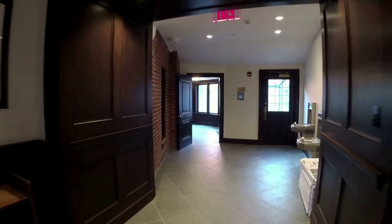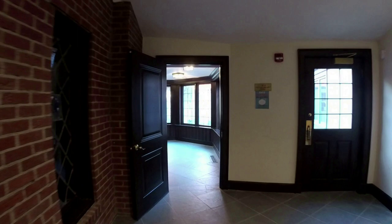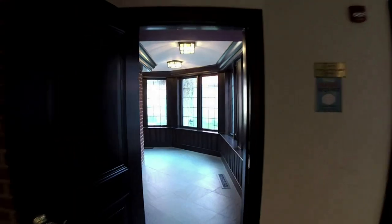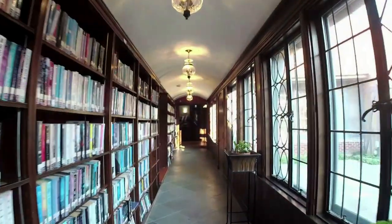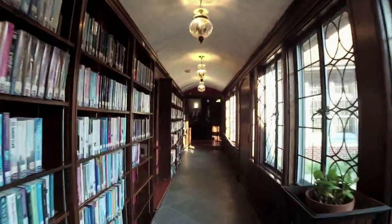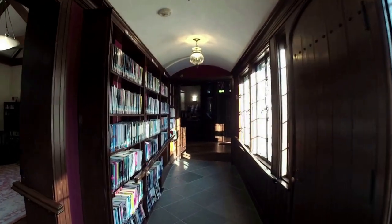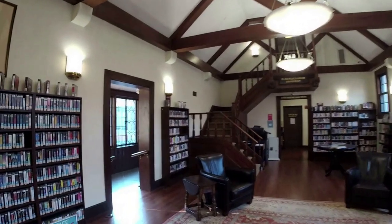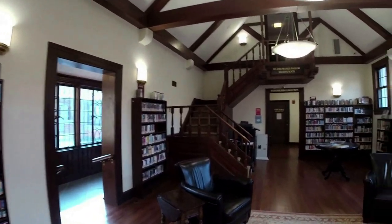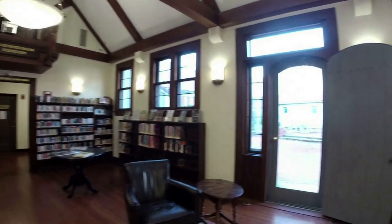Now, we're going to go through the cloister hallway. This will lead us back towards circulation, but also to a new area known as the reading room. Located in the cloister hallway is a large print collection. And to the right, there's a garden. Here is the reading room. This room holds all new adult fiction and nonfiction books as well. We also have books on CDs.